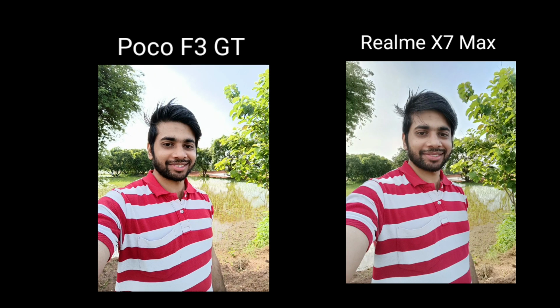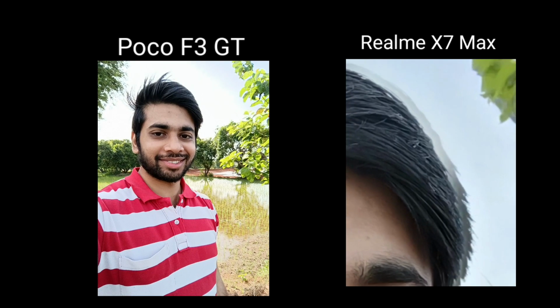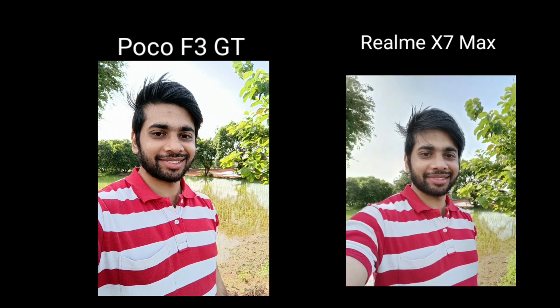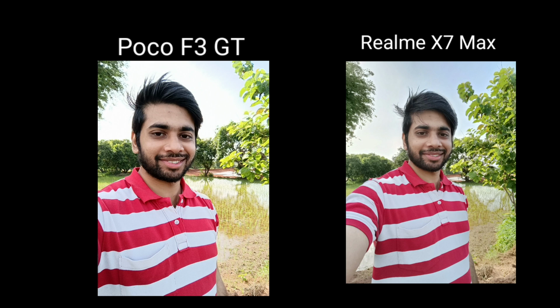So this is the final conclusion friends in terms of the camera samples. Overall my review is that both phones do have really great cameras, no issues, but slightly close to each other as well, with the Realme X1 Max slightly better in some areas maybe. But Realme X1 Max has got other issues like this double image on the edge, and even the video flickering issue is also there in the Realme X1 Max. Yes, the Realme X1 Max has got that kind of video flickering issue. I'll try to explain that topic in another video, so there you will be able to understand it properly.